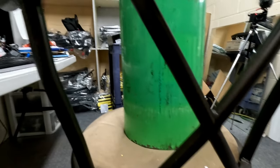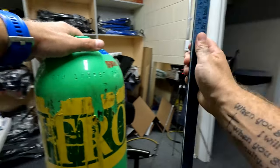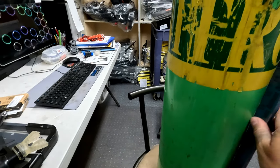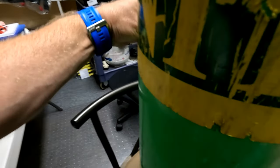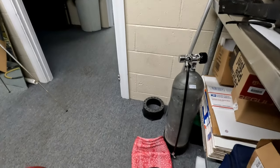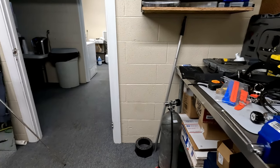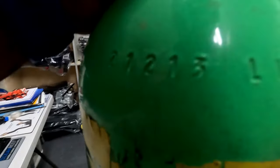Inspection here on the outside. All appears to be good. Let's get our straight edge over here. Check for any major deformities in the cylinder. Don't see any. All appears to be good on there. Yep, that's good. All right, now we're going to start with the inside. I apologize for the camera angle, guys. I'm trying to film for you on two different cameras here.